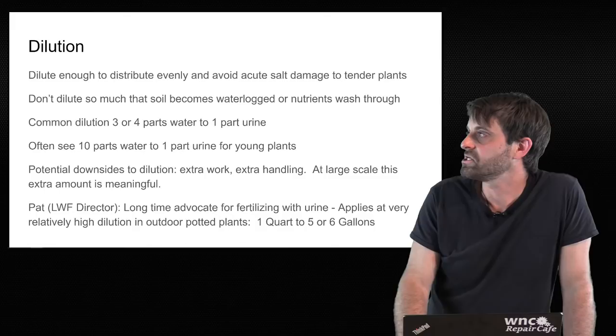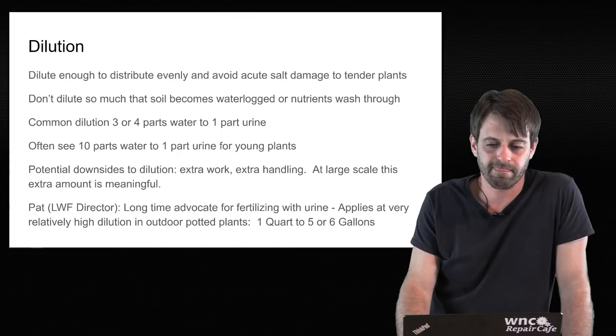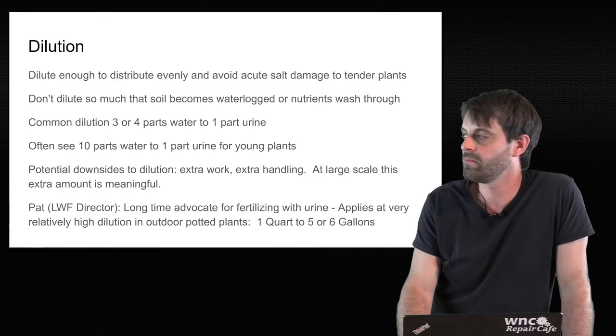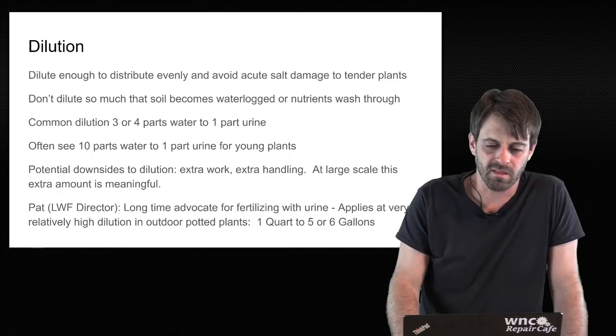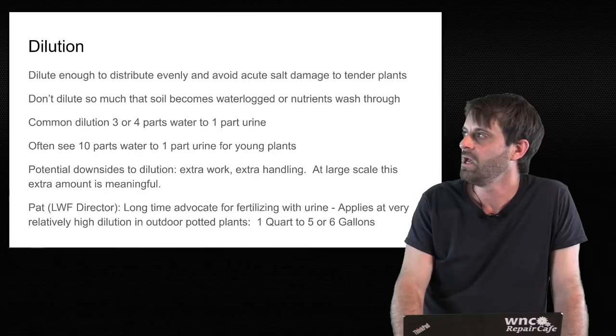Dilution is a question that comes up quite often as well. Do I need to dilute my urine? Is it necessary? How much do I dilute it? Well, I will say there's a million different answers to this question. What most people that have really studied urine have found is that no, you really don't need to dilute it. You don't have to. Unless you've got some obscene amount of salts in your urine, you're probably not going to see damage to your roots from salts.